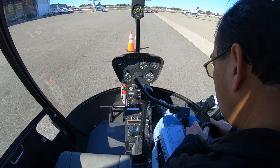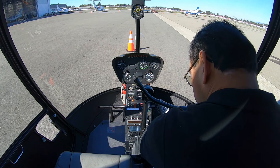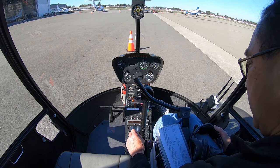Carb heat is off. Mixture is full rich. Mixture guard installed. Landing lights are off. Avionics switches are off. Clutch is disengaged. Altimeter is set to field elevation. Governor switch is on.